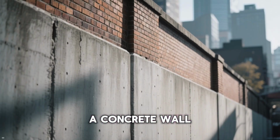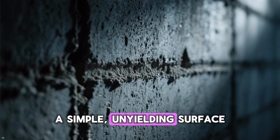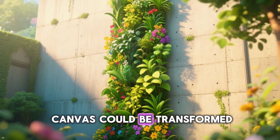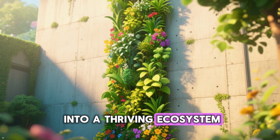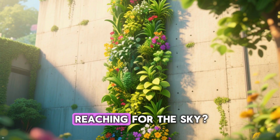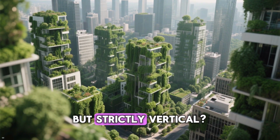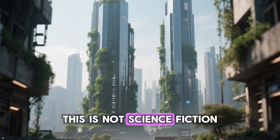A concrete wall, a brick facade, a simple, unyielding surface of the urban landscape. What if that blank canvas could be transformed into a thriving ecosystem, an explosion of life reaching for the sky? What if the future of gardening was not horizontal, but strictly vertical? This is not science fiction.